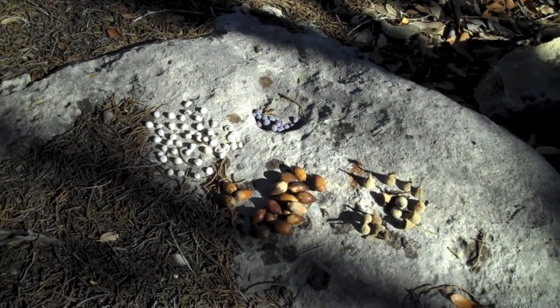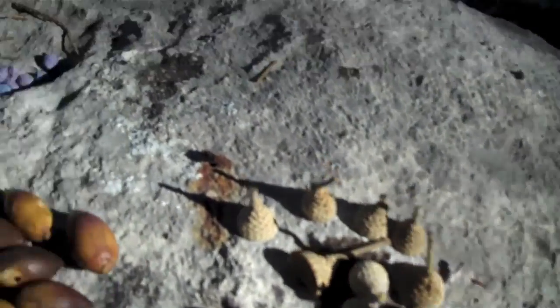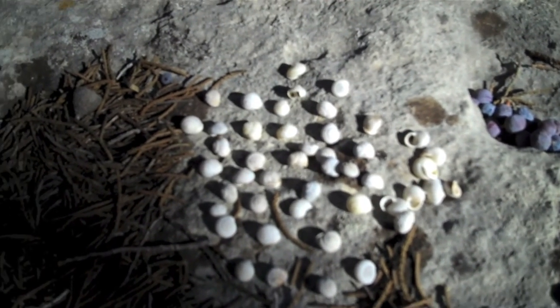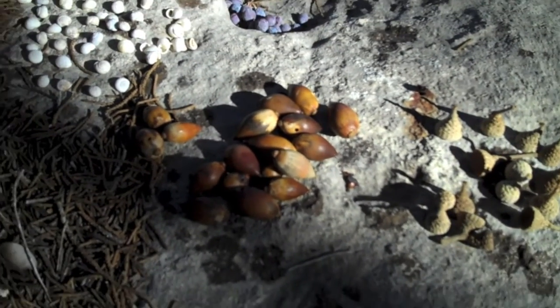So I went out and I gathered a bunch of little gnome hats, a bunch of little blueberries, and a bunch of little galaxies. Snail shells, tiny snail shells. And then here we have acorns.